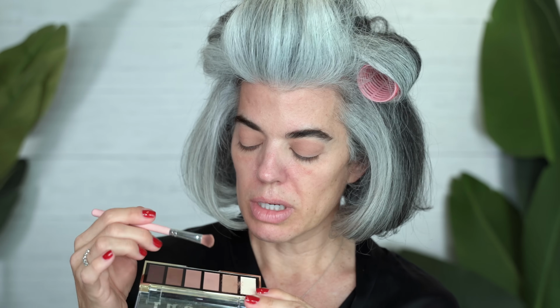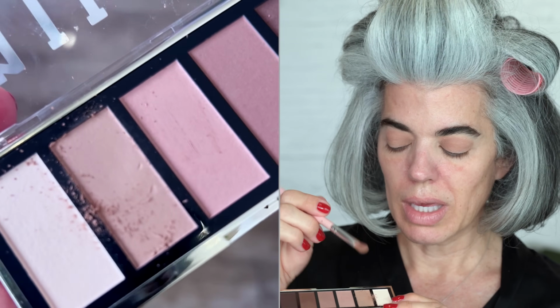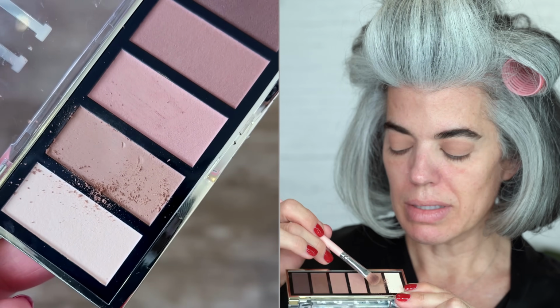What I would be careful of is, I'm going to come up close for you, there's a lot of fallout here. So you've got to be careful. You can't go wishy-washy real fast. You really need to press into the powder so you don't create that. I basically created that by being a little bit too heavy-handed with trying to get the color on the brush. So you've got to be careful that you don't do that. But we have a really nice wash of this taupe color right now.